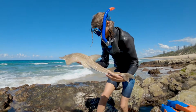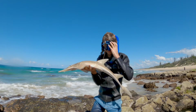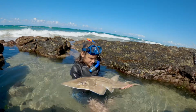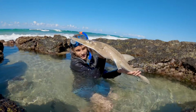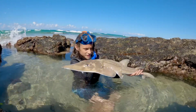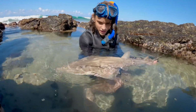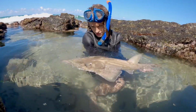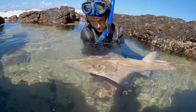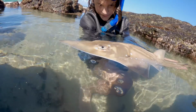So when we got back on land, I was faced with a real sad sight. It was a shovel-nosed ray, or most commonly known as a shovel-nosed shark because they look like a shark, found dead in a rock pool. So it was probably on the high tide, got trapped when the tide went out and didn't have any food to eat. So he probably starved, or he might have got bunged up on the rocks.